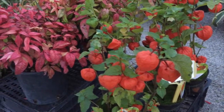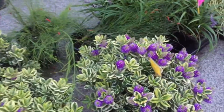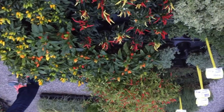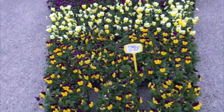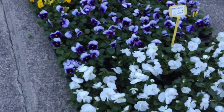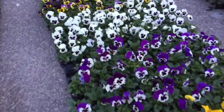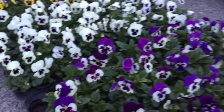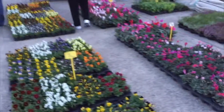And wait till you see the pansies. I just love pansies. I don't know what these are, but they sure were pretty. Little peppers. Aren't they sweet? I just love the little faces on pansies. I tried to get up close to the face of the little pansies. They're so cute. Isn't that colorful? And right there by the Adriatic Sea. How quaint.